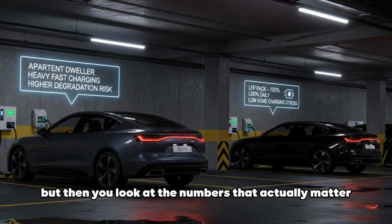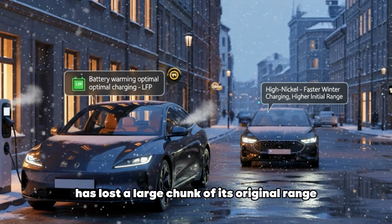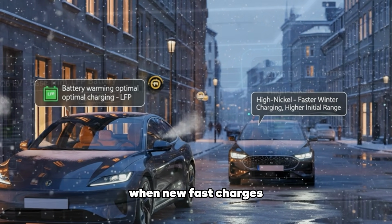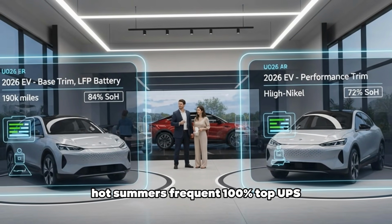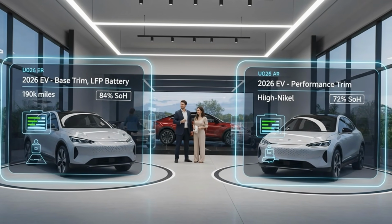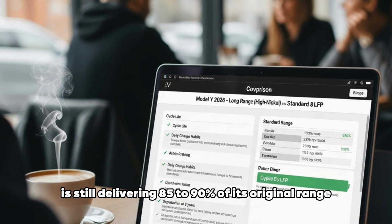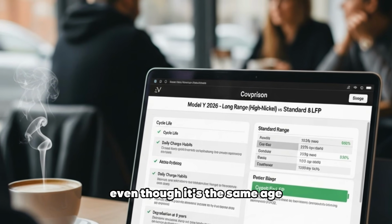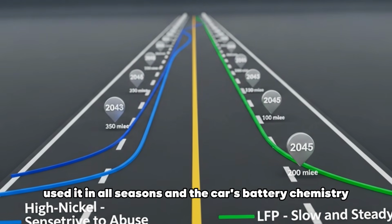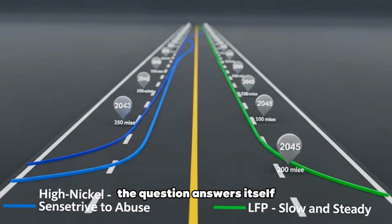But then you look at the numbers that actually matter in 2036. The first car, the one with the flashier trim, has lost a large chunk of its original range. Maybe it can only manage around 60 to 65% of what it did when new. Fast charges, hot summers, frequent 100% top-ups, and high-speed driving have taken their toll on its high-energy cells. The second car, the one that never boasted about performance, is still delivering 85 to 90% of its original range, even though it's the same age. Its owner charged it every night, used it in all seasons, and the car's battery chemistry simply handled that life better. When you imagine yourself as a used car buyer, the question answers itself.